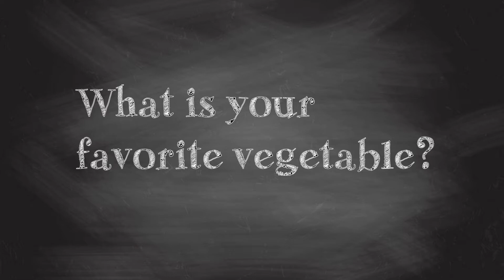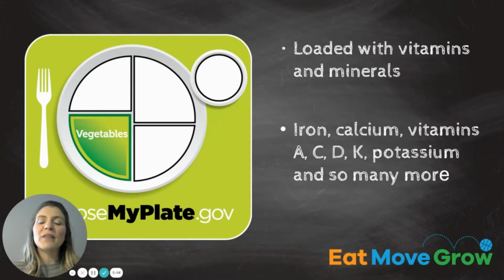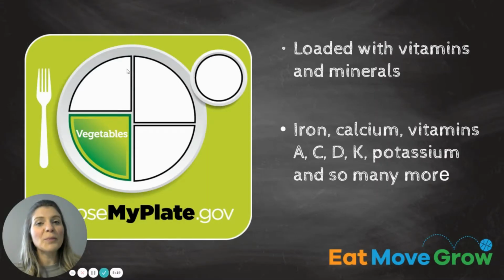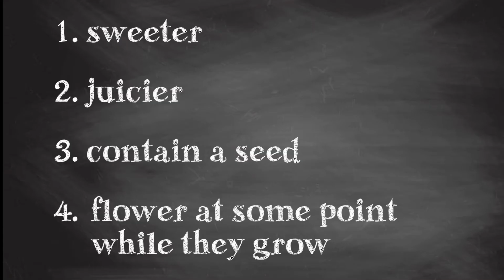I like those too. Now, we talked about the vegetable and the fruit group being so similar, and it's important to fill up half of your plate. If you notice on the MyPlate here, you'll see that the fruit group combined with the vegetable group would make up half of your plate. Now, the fruit group and the vegetable group are so similar, but there are some differences. When we discuss our fruit and our vegetable group, it is important to know that the thing that sets these two apart is your fruits are going to naturally be sweeter.